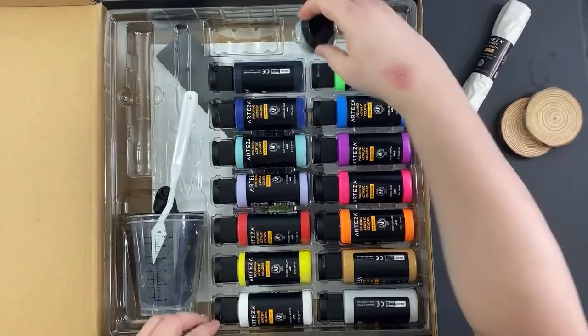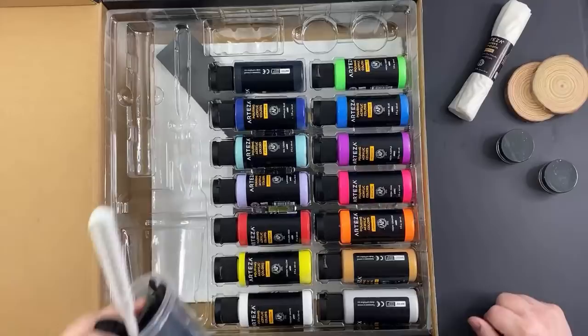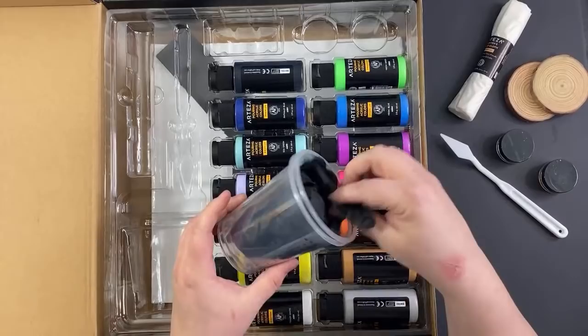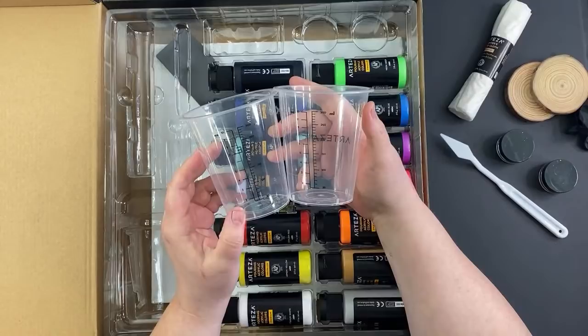You get these little glitters. This one looks like a silver metallic and a gold metallic glitter, which I probably won't use unless it was resin. I'm not a real glitter person. There is a palette knife, thank you. Well, Heather, it's been a long week, okay? And gloves, which we all know you need, and a couple of cups, which I actually like. Right away I noticed they have milliliters and ounces, so that's a great way to keep track of what you're going to need.